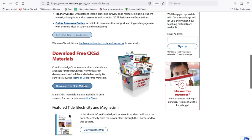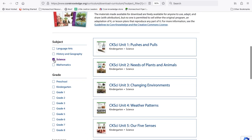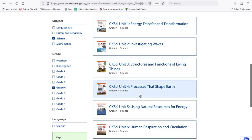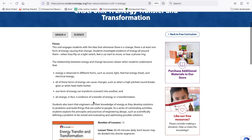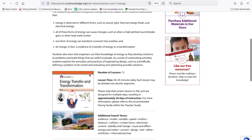So, download free materials. I have science chosen here, and then grade 4. And these are all the science units available for grade 4. I'm going to show you specifically how I navigate those units. So like I said, this is what we're currently on right now. It gives you a focus and the number of lessons.